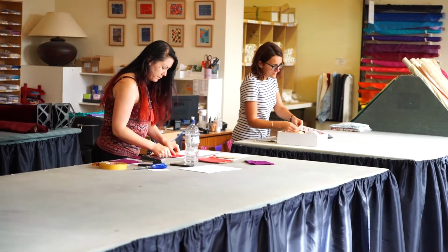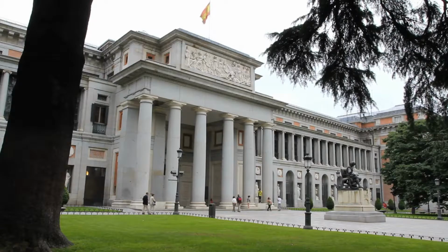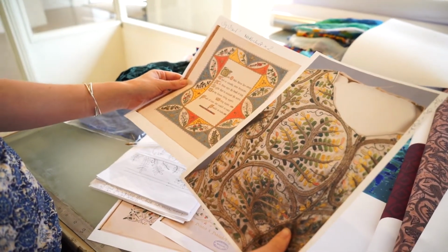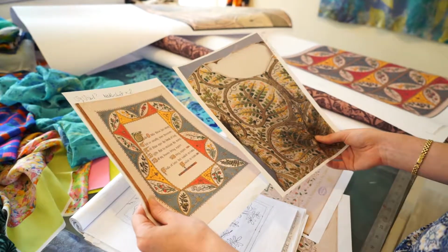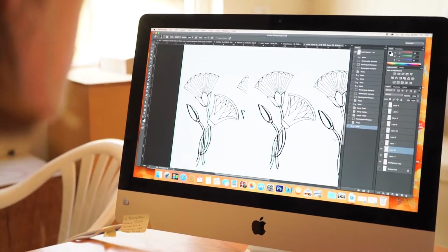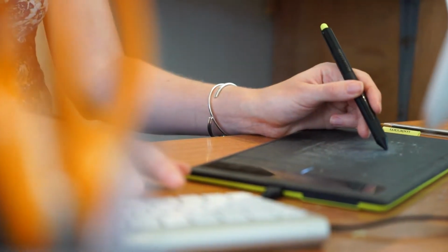At Beckford Silk, we're a small team of people and we work on a lot of very interesting design projects, particularly for museums, cathedrals, galleries, that type of thing. The way that we work is that we will have a conversation with a museum or heritage customer. They perhaps would like us to develop a design based on something in their collection or perhaps for a special exhibition. So in the first instance, they will send us a number of photographs and we will start to pull out decorative details from those photographs.